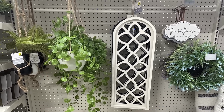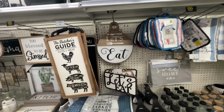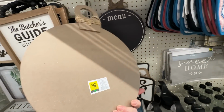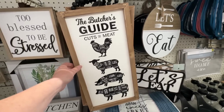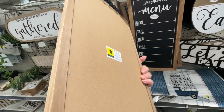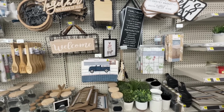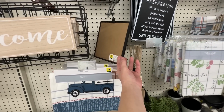This beautiful arch, they have that in white and black, and that is $8 each. And then they have this one that is shaped like a cutting board as well for $6, and then the chalkboard menu sign behind that one. The butcher's guide for the cuts of meat, that's $8, and also has a weekly chalkboard menu sign behind that one for $8. If you like those stacked farm animal pictures, look how cute this one is for $2.